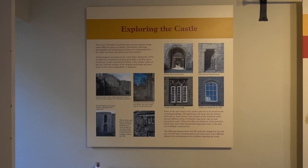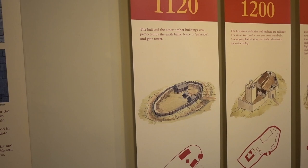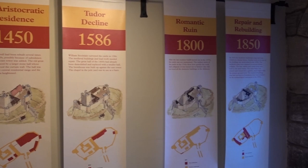Prudhoe Castle, like most castles, is very, very old. In fact, there were many different versions. In 1120, it was a timber castle, quite small. This is an artist's impression. And then gradually over the years, it got built up and built up. And now it's in the repair and rebuilding stage.